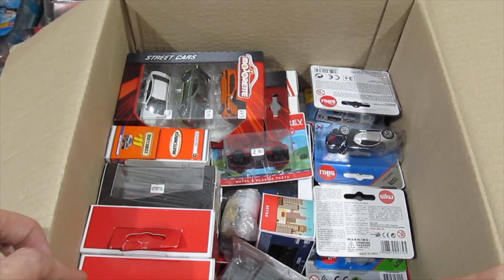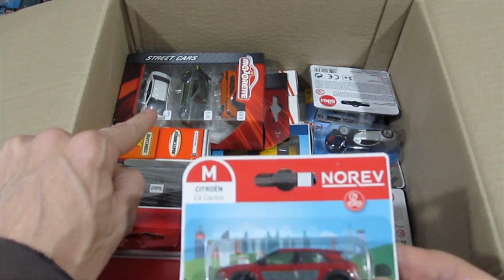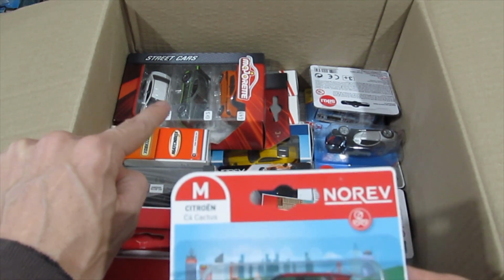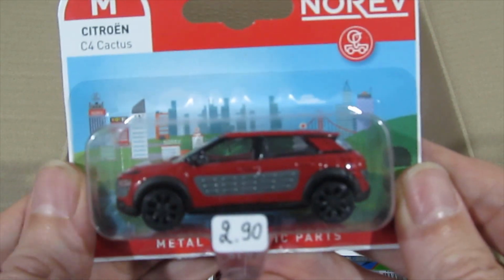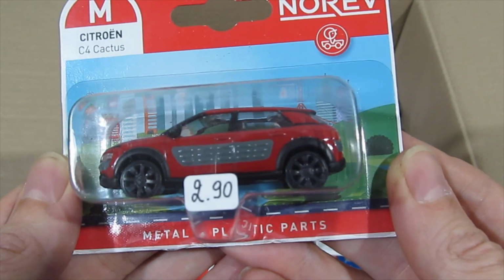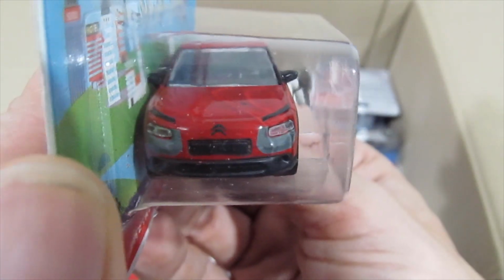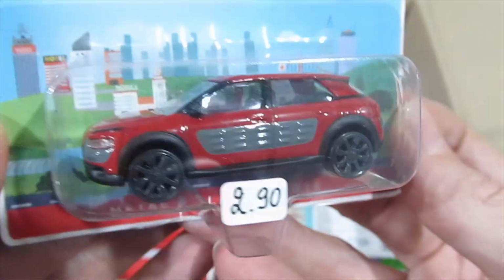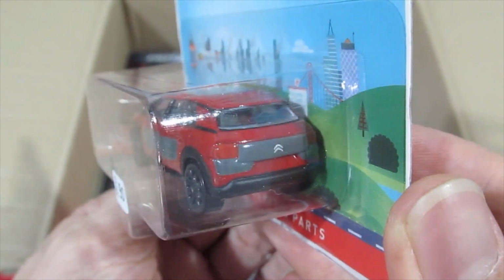All right, where do we want to go now? We'll go for this one right here. I can see something super awesome in this packet right here, so I'm going to save that for a little bit. But Norev. Norevs are one of the cars that we cannot get in Australia. I have not seen them in any store at all in all of Australia that I've been to, and I've been to quite a bit of it. Never seen a Norev. That's cool.